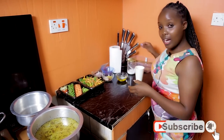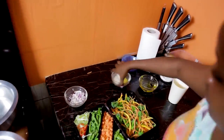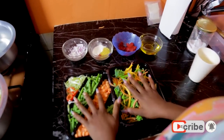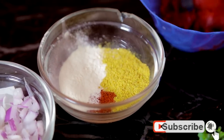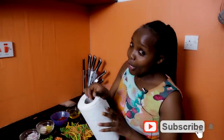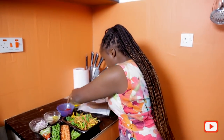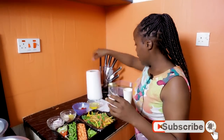We go to our class, vegetables. There you go. Introducing our vegetables, guys. We are going to need, of course, your vegetables here. Onion. These are spices. I've put garlic powder inside. Then there's curry powder. Then there's paprika inside. Then we have tomato paste and oil. And of course, guys, you need a kitchen towel to wipe up your mess. Ukifanya mess, una wipe. So, yeah, you need a kitchen towel and salt.